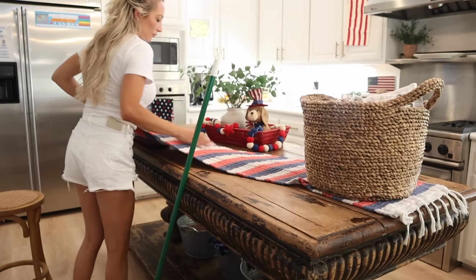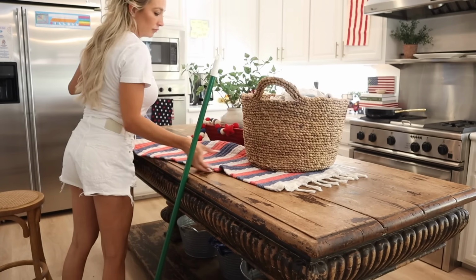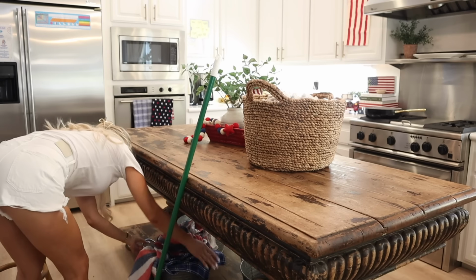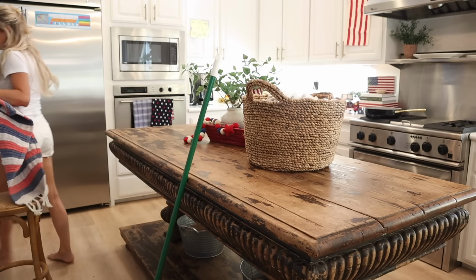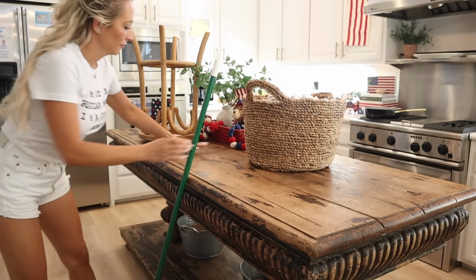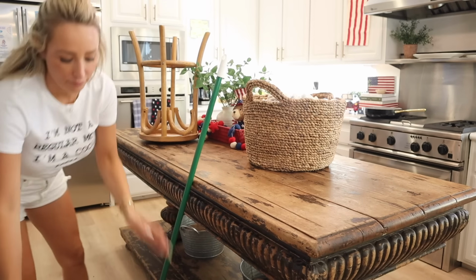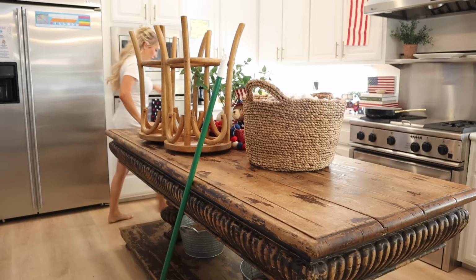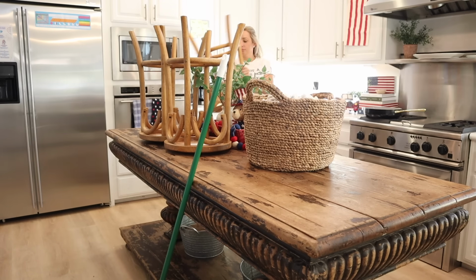So now that we're done with that, it's time to head into the kitchen and get things cleaned up. I decided to take half of my 4th of July decorations down as I'm going to be bringing in fall. I just want to make more room. I also don't want to take multiple trips to the storage unit where I have all that stuff. And I thought it'd just be easy to kind of declutter, as that's part of our tips for cleaning.